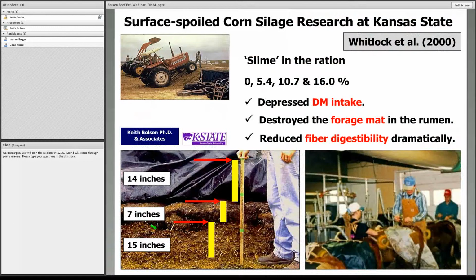Surface spoilage research at K-State. Really excited about this work. From the original bunkers where we showed losses by sealing and not sealing, this work documents what happens if you feed the visible surface spoilage. This is Lance Whitlock's Masters. We put 3 feet of corn silage in our small bunkers, packed it to 44 pounds per cubic foot fresh weight, went off and left it 3 months, came back and sealed it.